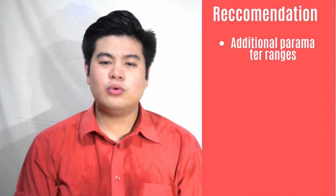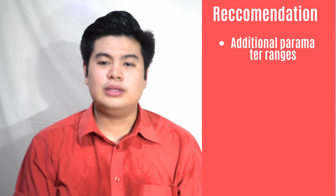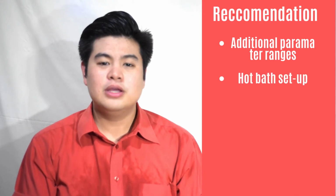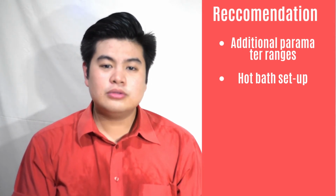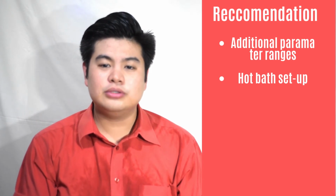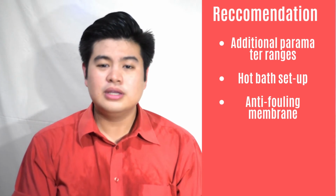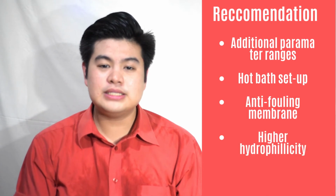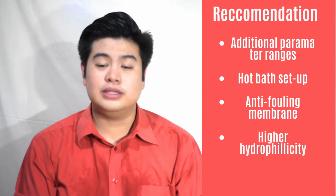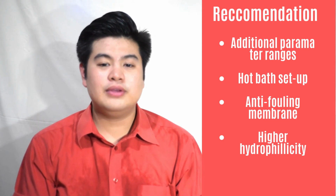We recommend to use a wider range of concentration, altering the PVDF and 0.1 weight MOF. An advisable setup is a hot bath during the heating of the solution, rather than the direct heat from the hot plate, so that the temperature is controlled in heating the solution. Membrane fouling is also an issue that should be controlled, although it is not included in the scope of our study. Modification of the hydrophilicity of the membrane could help the reduction of fouling, for instance by changing the solvent to one with a higher hydrophilic nature.